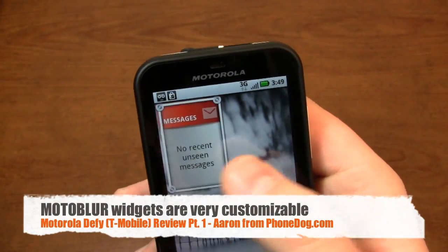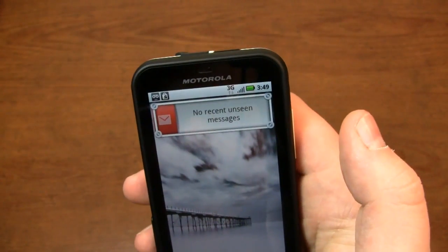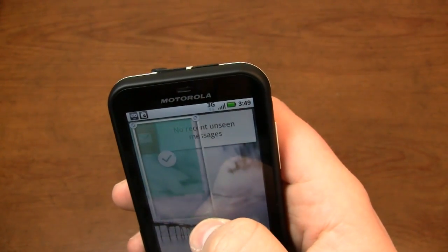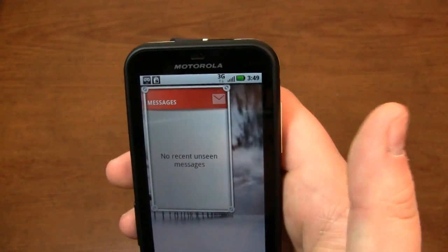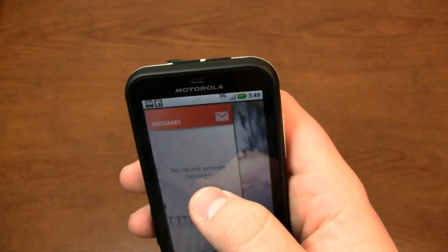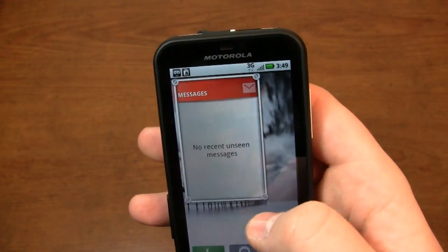So take a look at the messages. When I click on it, it gives me the option to expand it out. So I can make it look like that. I can bring it back down and make it look like that. I can spread it out. I can't spread it out that far, but I can spread it out to that point. So it's a nice customization option, and it goes past like, hey, here's your widget, plop, on the home screen.